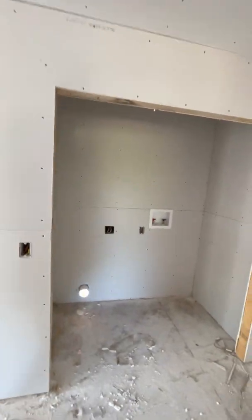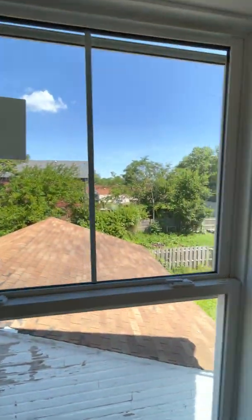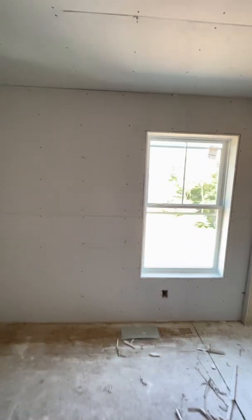closet, laundry. You got kind of a nice open area here where this laundry is, so you're not kind of trapped into a small hallway. There's a nice amount of space. Bedroom 1. Again, light-filled rooms, tall ceilings. Bedroom 2, a little bit smaller, but still a good size.